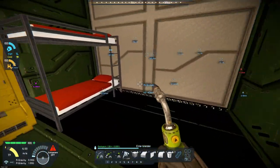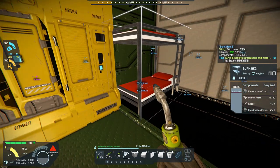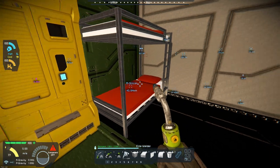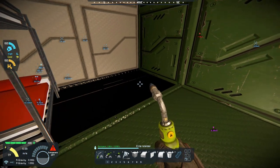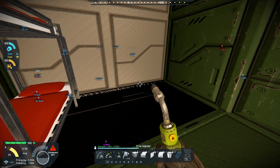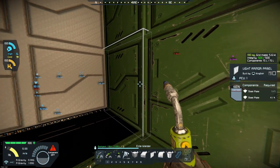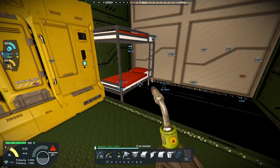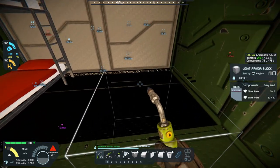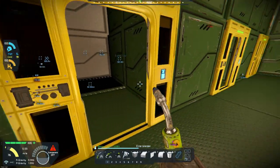Each of these rooms has a locker in it, and I think that looks better than that little vanity that was in here. So again, I just can't put anything in these areas here because this block is taking it up, because I had to put the bed on that other side, so that's kind of filling this block in right here. So that's each of these rooms. They all look the same.